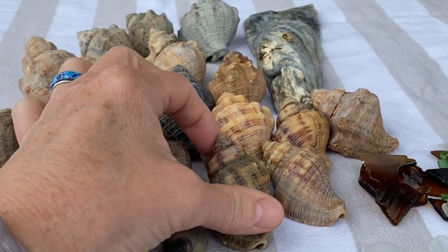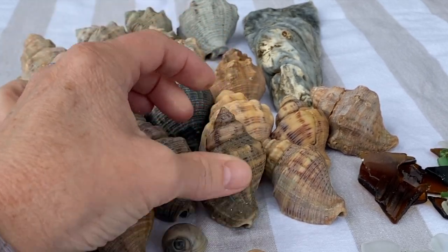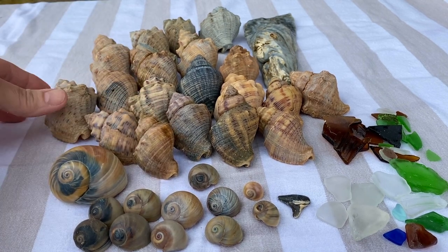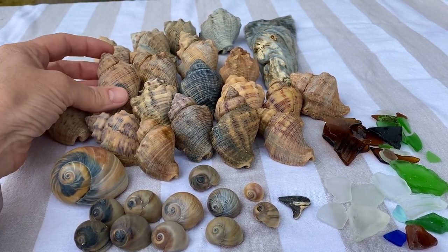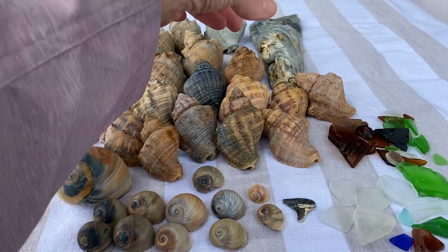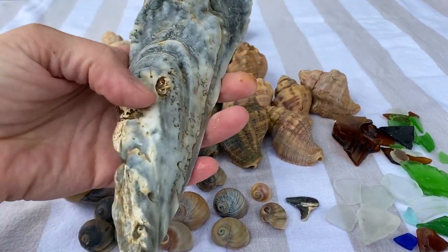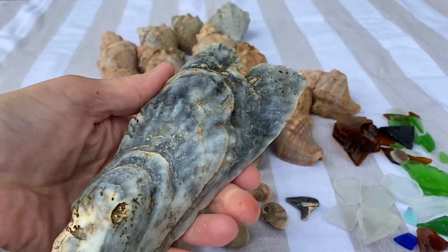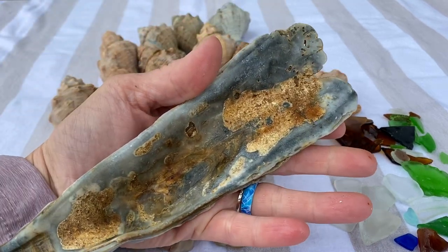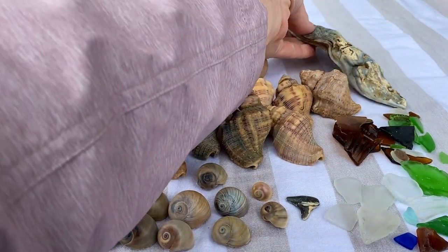So these are called rock shells. I think they're all the same kind, just different stages, different colors, but I believe they're all the rock shell or the rock snail. That's the only information I could find. I've never found these types of shells before. And then I just wanted to look at the size of the oysters. I mean, these things are just massive, and they're all over out there. But yeah, I just couldn't believe the size of these oyster shells. I'm assuming they're some type of oyster.